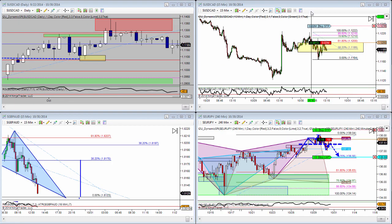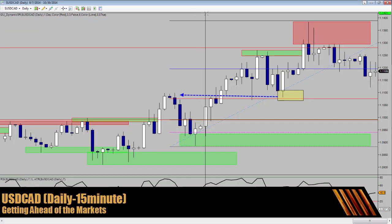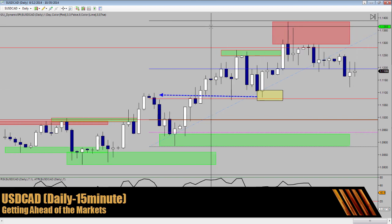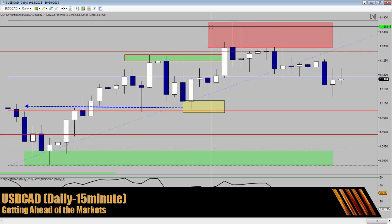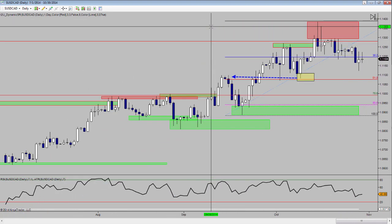Now, speaking of two positions on the table, one which we took this morning in the live trading room was dollar CAD. This is a particularly interesting setup because we really started to look 3-4 steps ahead of the market. And it all started on the daily chart. Now, I preface to my traders this: realize that what we're looking at is a counter trend opportunity.